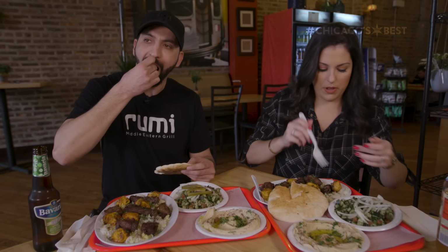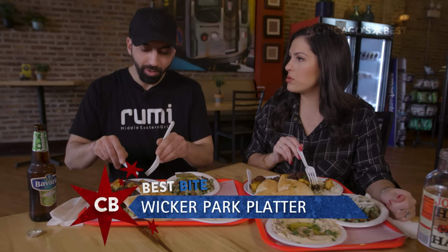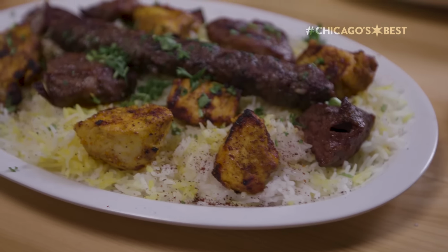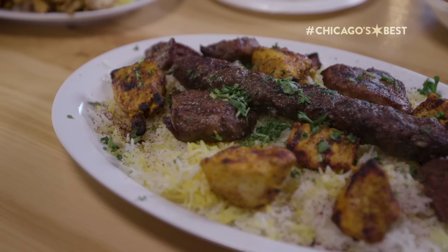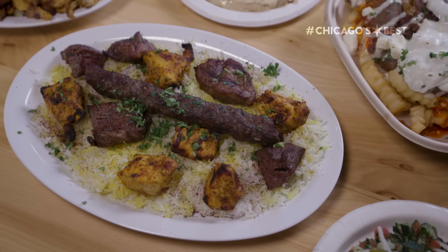Okay, I'm super excited. You gotta start with the kebab. With the beef kebab, here we go. That is some of the most beautifully spiced beef I've ever tried. What you just had was the kofta kebab, made in-house fresh daily. This tastes like a delicious Middle Eastern meatball. Right on point. Just perfect. It's so flavorful.